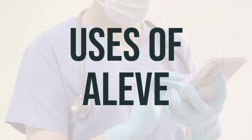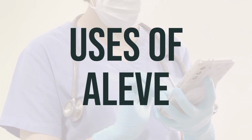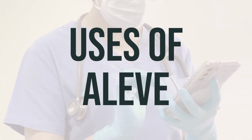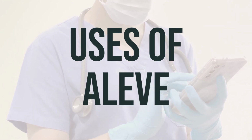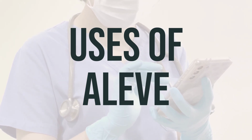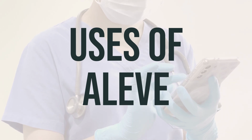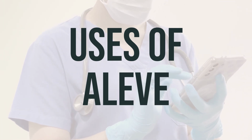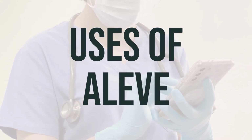Naproxen, also known as Aleve, is used to relieve pain from various conditions such as headache, muscle aches, tendonitis, dental pain, and menstrual cramps. It also reduces pain, swelling, and joint stiffness caused by arthritis, bursitis, and gout attacks. This medication is known as a nonsteroidal anti-inflammatory drug, NSAID. It works by blocking your body's production of certain natural substances that cause inflammation.